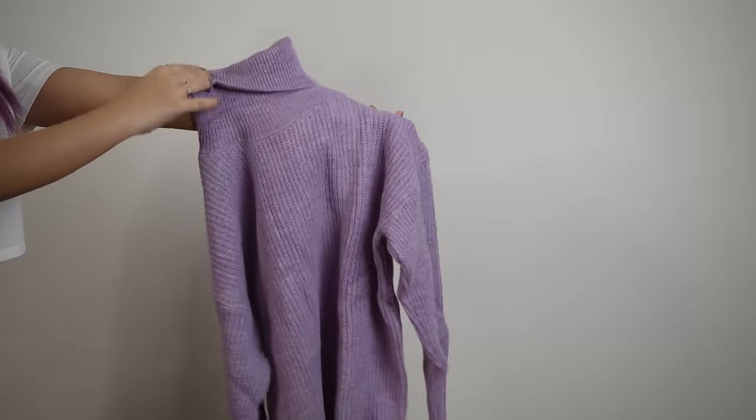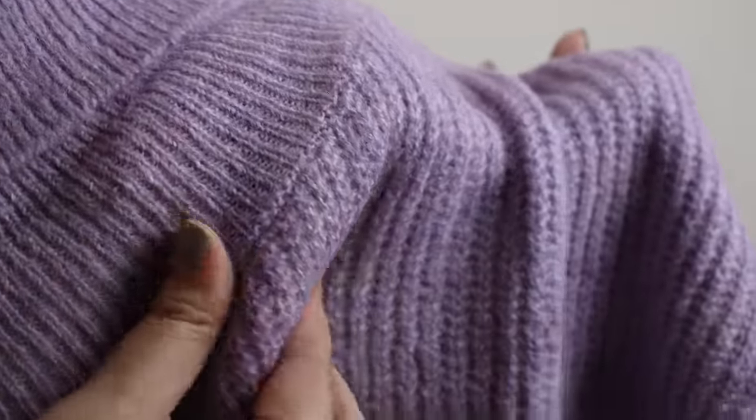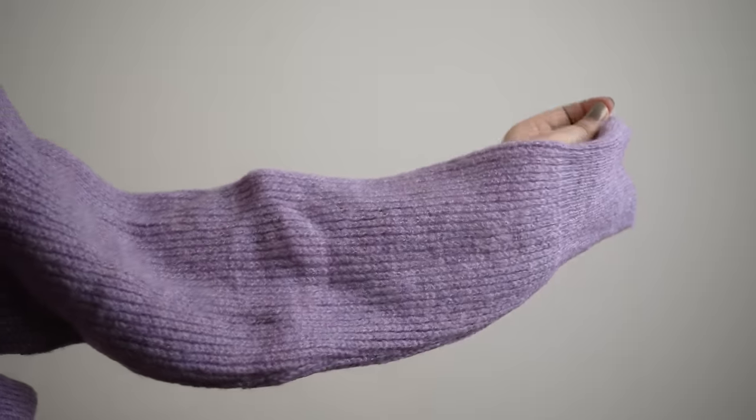So this is the next sweater. It's a very simple plain sweater. I just wanted to have some options. Agar aap logon ko plain cheezein dekhni hai, this is turtleneck and you can just fold it like that. Simple knit material. It's not anything crazy. It is a little like distant. I just want to show you like this. It's not super soft or anything like that.